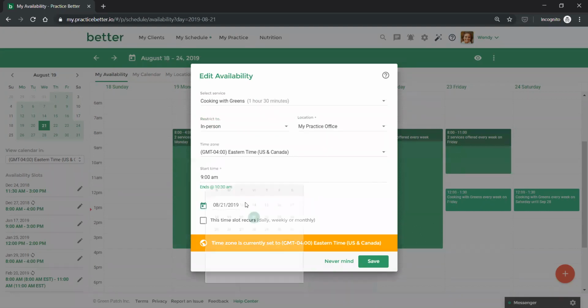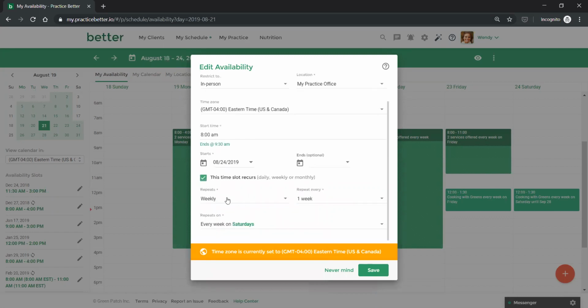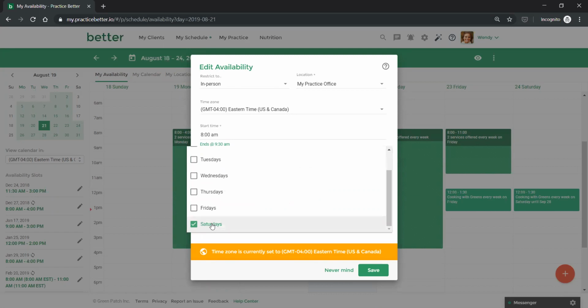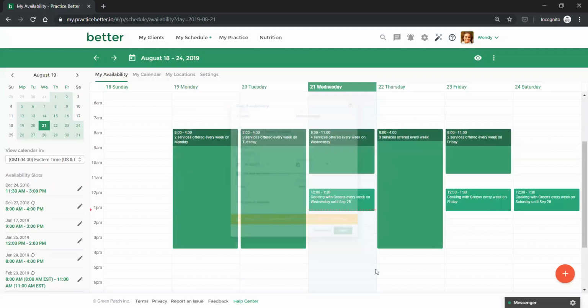So let's say we're going to add this on Saturday. We're going to do an early morning, maybe one that starts at 8 o'clock. Then if the group session recurs, you can have it recur daily, weekly, or monthly. If you want it to recur weekly, maybe it's going to recur on several days of the week. You could have Monday, Wednesday, and Saturday, or you can just have Saturdays. You can easily set up the weekly recurring. So this is going to recur every Saturday at 8 a.m. I'm going to hit save.